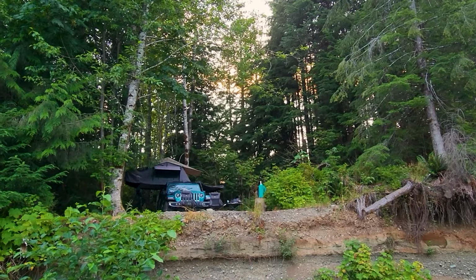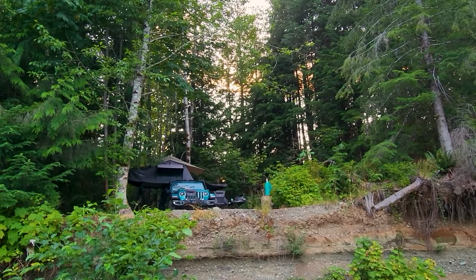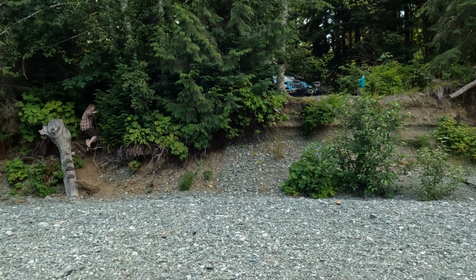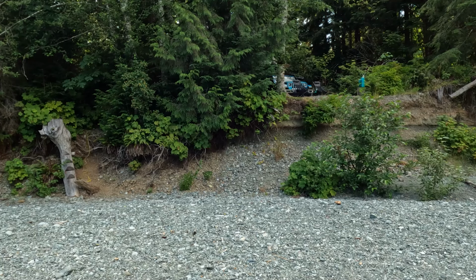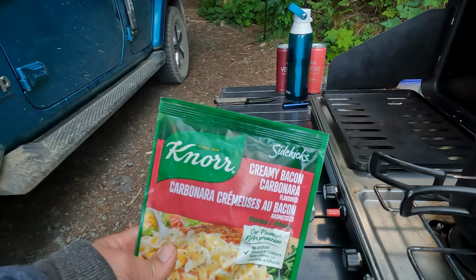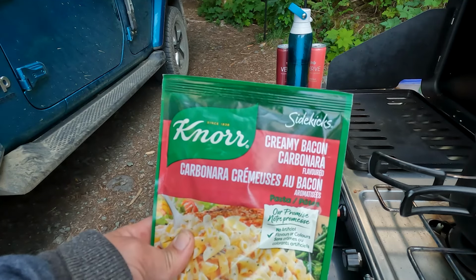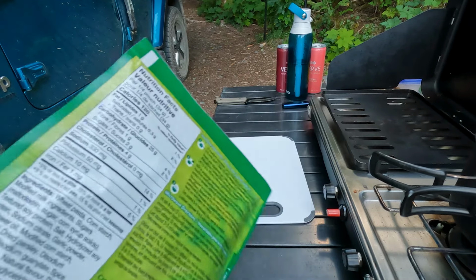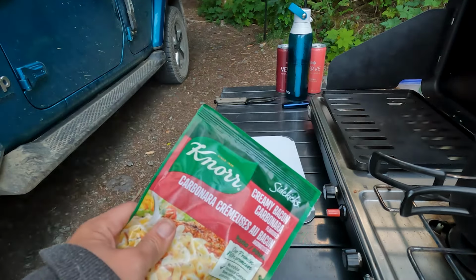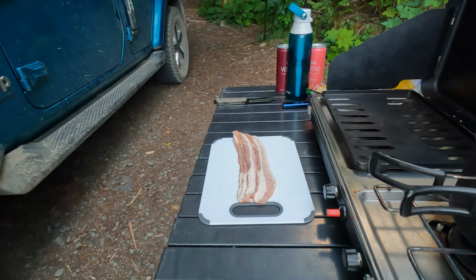Michelle's preparing dinner up there. We are having a cheater's meal tonight. We're gonna have some Sidekicks, creamy bacon carbonara flavored Sidekicks. But we're gonna pimp it up a bit. Bacon.